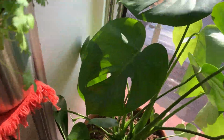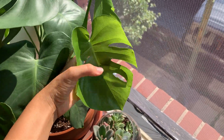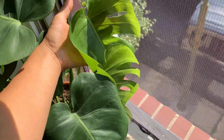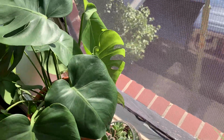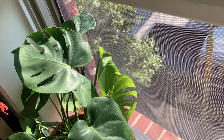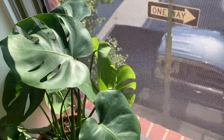It's so pretty. And then there's two new ones that just came out. Look how pretty that one is. This one's really, truly split, right? And then over here, there's another big one. Oh my gosh, it's just getting huge. And they're called monsteras because they literally get monster big. Like they grow like monsters, so I can't wait.